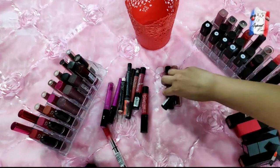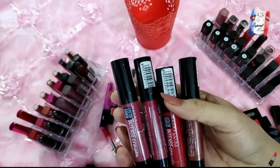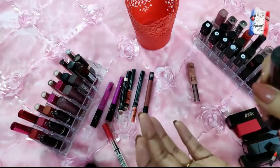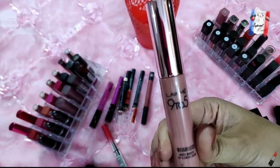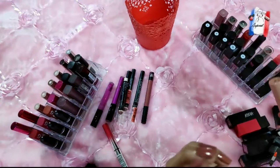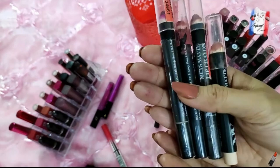So the next are these Maybelline Intense Crayon Color Show. These are okay-ish type lipsticks. I don't like them that much, their formula actually, so I don't apply them that much. The next one is Lakme 9 to 5 Weightless Matte Mousse Lip and Cheek Color. The shade name is Coffee Light. It's again a very famous coffee color. Very beautiful shade.